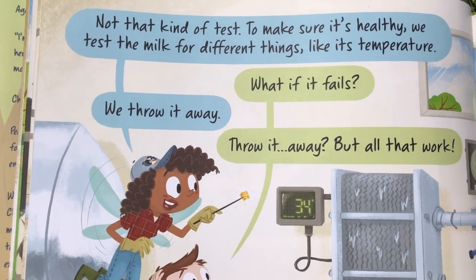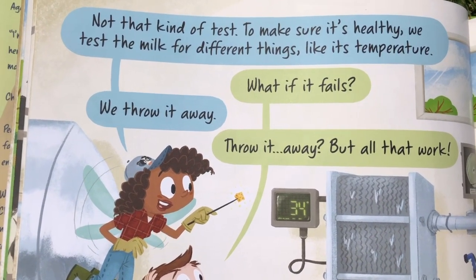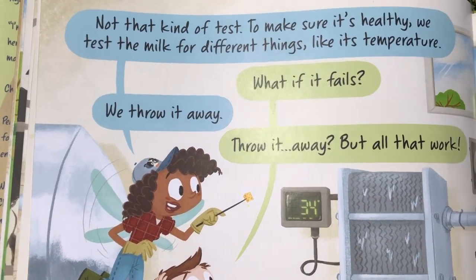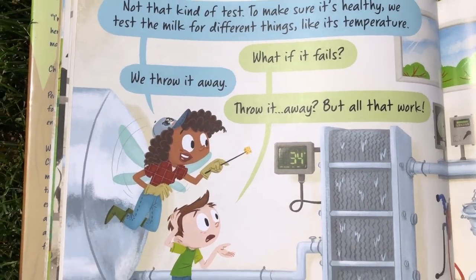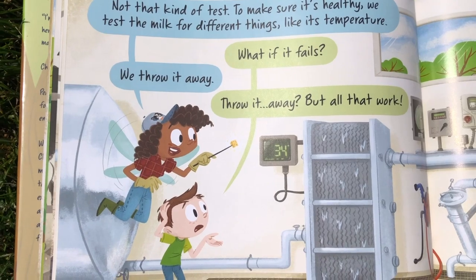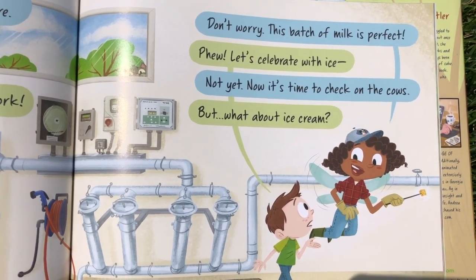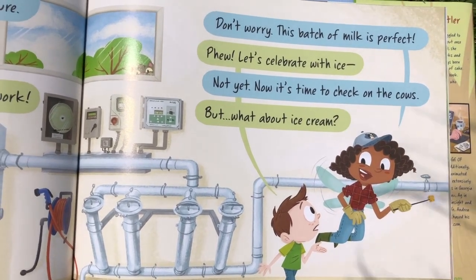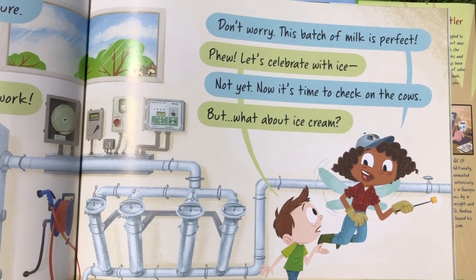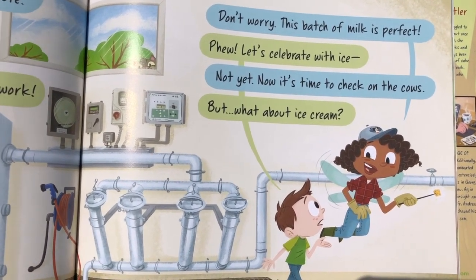To make sure it's healthy, we test the milk for different things, like its temperature. What if it fails? We throw it away. Throw it away? But all that work. Don't worry, this batch of milk is perfect. Phew. Let's celebrate with ice. Not yet. Now it's time to check on the cows. But what about ice cream?